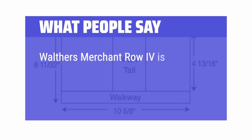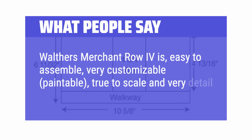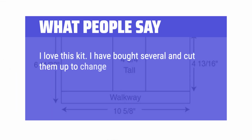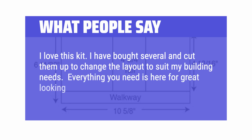Walthers Merchant Row 4 is easy to assemble, very customizable, paintable, true to scale and very detail-oriented. I love this kit. I have bought several and cut them up to change the layout to suit my building needs. Everything you need is here for great-looking buildings and storefronts.